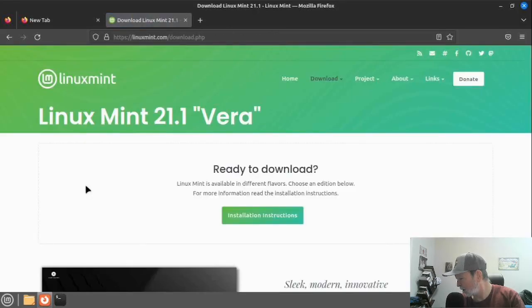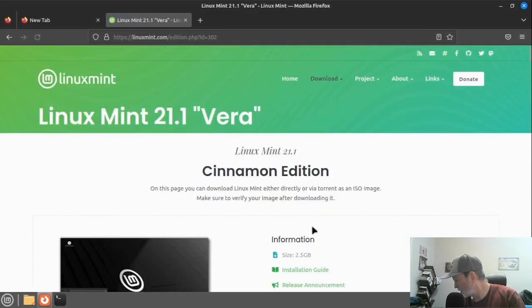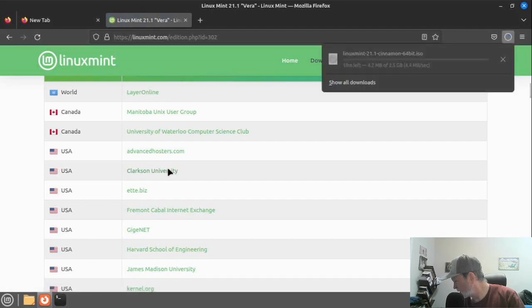We're going to download Vera. That's ready to download. We're going to download Cinnamon. And you then hear mirrors. Mirror, download Linux Mint. Right. So we'll come back to the ISO verification.